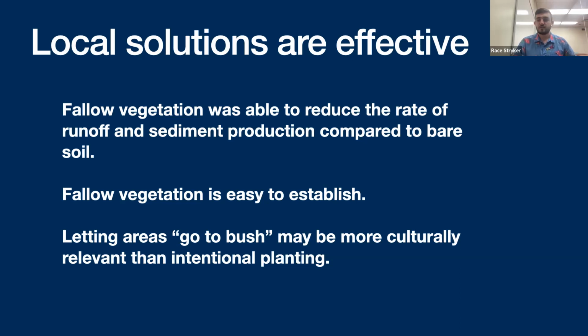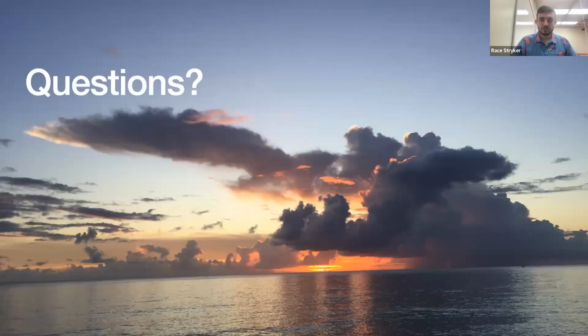So whatever fallow vegetation recruits in ecotones across the Virgin Islands, I think it's more applicable, and it's a lot cheaper. You don't need to buy fallow vegetation. It will recruit naturally with some rather passive land management. So as a solution for buffer zones, I think it's one of the most effective. And with that, I will take any questions.